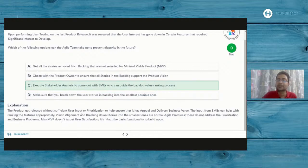Also, MVP doesn't necessarily target the user satisfaction as is mentioned out here. It's in fact the basic functionality to go ahead and build upon. So now that basic functionality needs to be targeted from the product backlog perspective. You need to come up with the relevant features which make more sense. You need to rank the features as per what the users deem necessary, or what makes sense to the users whatsoever. Okay, do you have any questions?